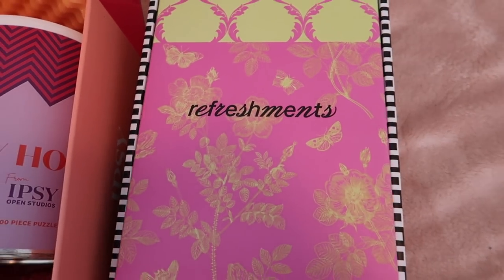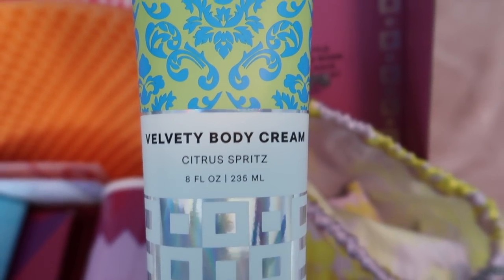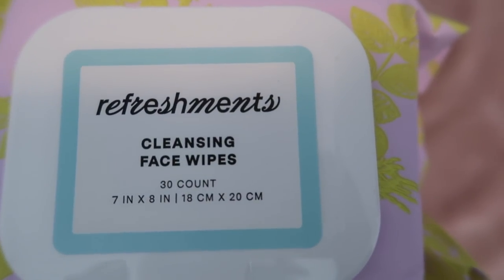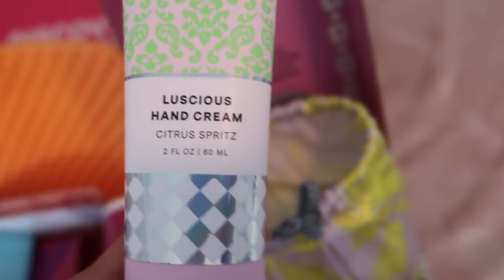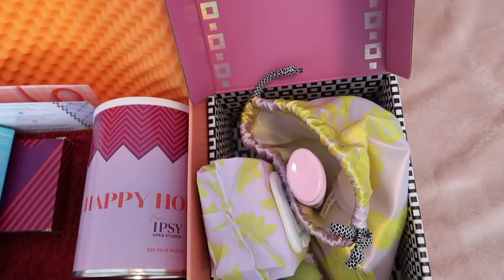We'll go over to the Refreshments box. It comes in this super cute bag. So you just get a few full size items: velvety body cream, citrus spritz. That packaging is so cute. And then you get these cleansing face wipes. Again, the packaging all goes together and it's super cute. And then a hand cream. Same scent, same packaging. Definitely need to try this because my hands have been so dry because of winter.